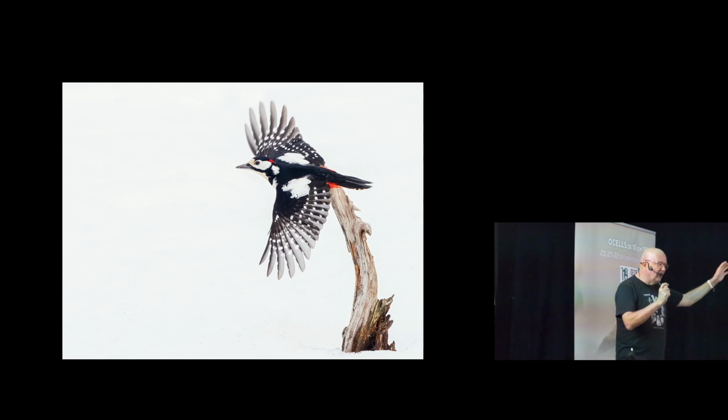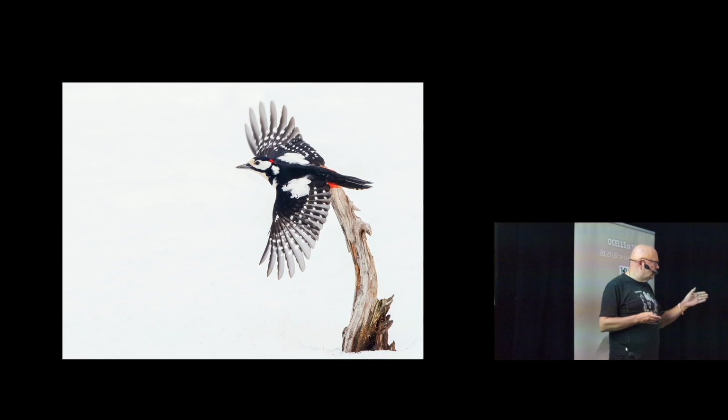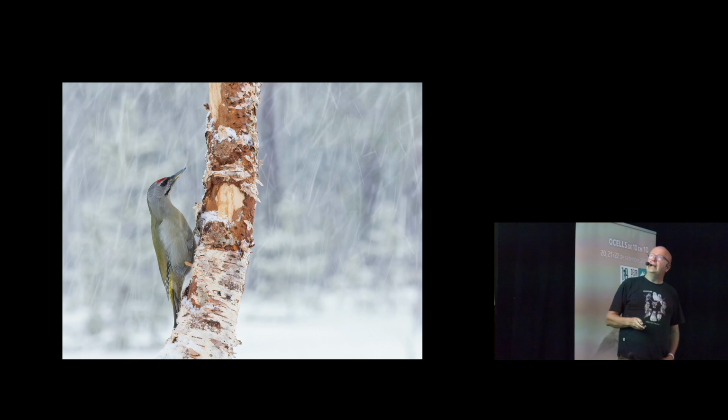You press down the shutter, and you will get the whole sequence of the pictures where the bird is flying. It's great for these kind of pictures for birds taking off. It's an amazing feature. I think Nikon has something similar nowadays, but OM System has raw files.